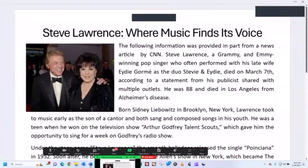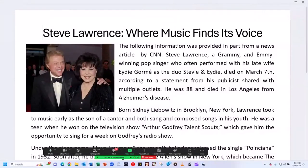Steve Lawrence, where music finds its voice. I got that tagline actually from Copilot. I was trying to think, what could I say as a tagline to Steve Lawrence, and Copilot provided that.